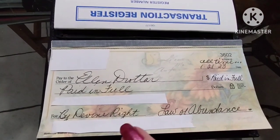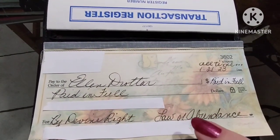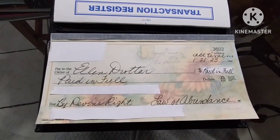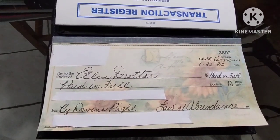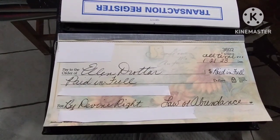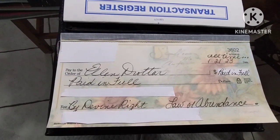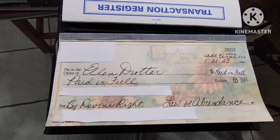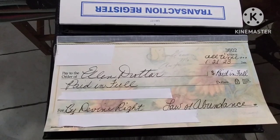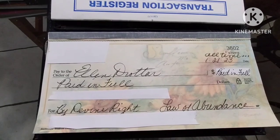And then "by divine right" goes in the "for" column. And you sign it, the law of abundance. Now some of you might think this is silly, and it might be, but I have done this for years, and I've always managed to have enough money to pay for my bills and what other extras that I want or need. So that's how the law of abundance works. Like I said, wait for the new moon.